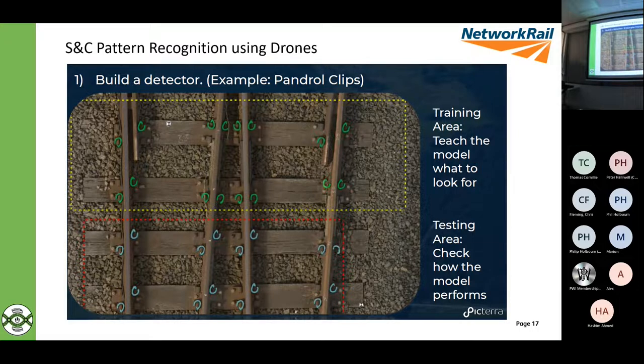We then gave this data set to a company called Pictera because we wanted to look at pattern recognition. For those of you aware, we've got the plain line pattern recognition trains on the Western that does plain line track and takes images and then looks for deviations. It has some machine learning on where clips, ballast, and other items on track should be, and if they're not there, it flags the issue.